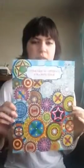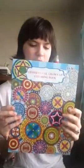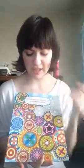But anyways, I'm just looking at the cover of it and the back as well, and to me it's all different shapes and swirl designs and all that. Just by looking at the inside, there's definitely different shapes and zigzags. It's really cool, actually. I'm just looking through it right now, and it's actually really cool. I'll show you a little bit of it.